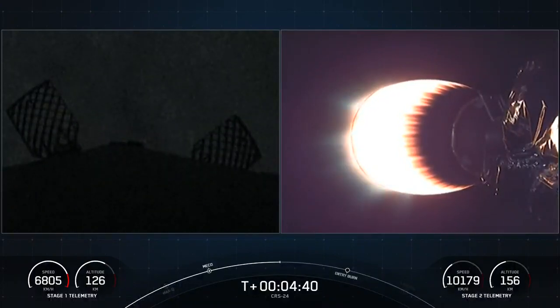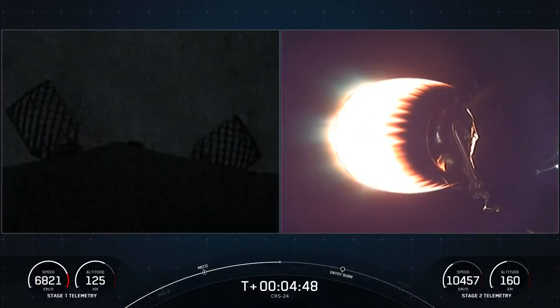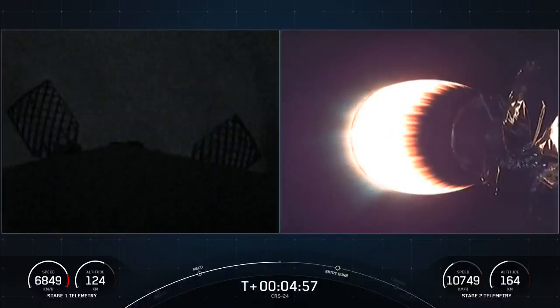Next event for our mission today is going to be the first stage entry burn. It's going to be the first of two burns. In order to make its way back to our drone ship, the first stage has to execute these two burns. The first, again, is the entry burn, where 3 of our Merlin engines will reignite. This helps to slow the stage down as it re-enters the upper parts of the Earth's atmosphere.